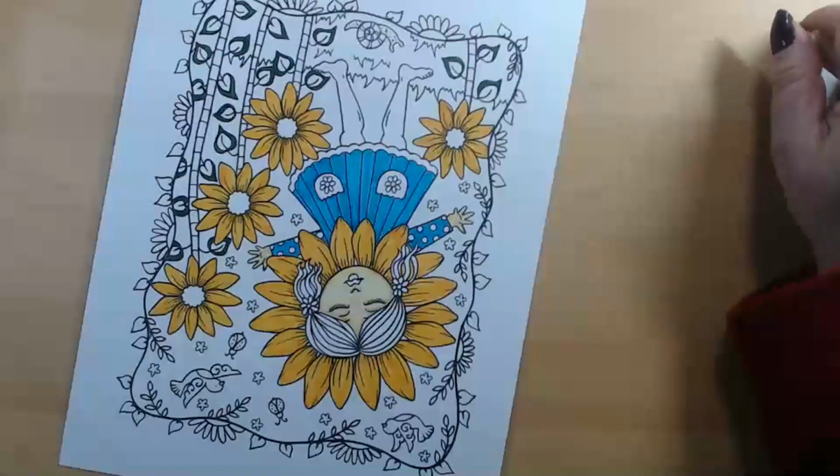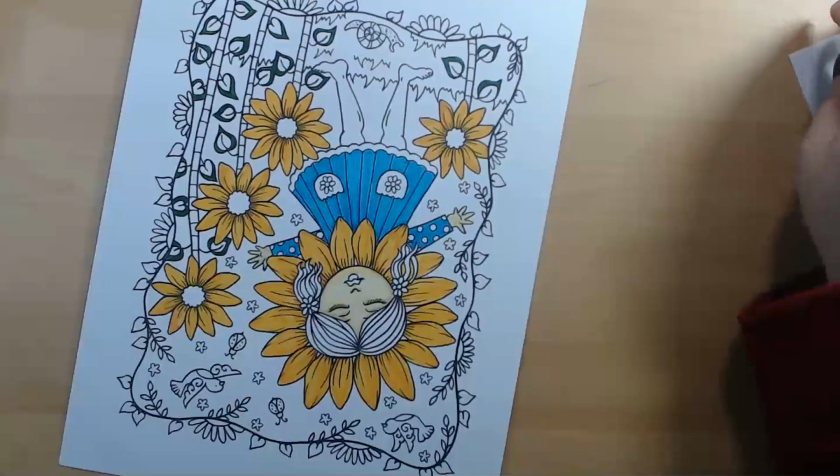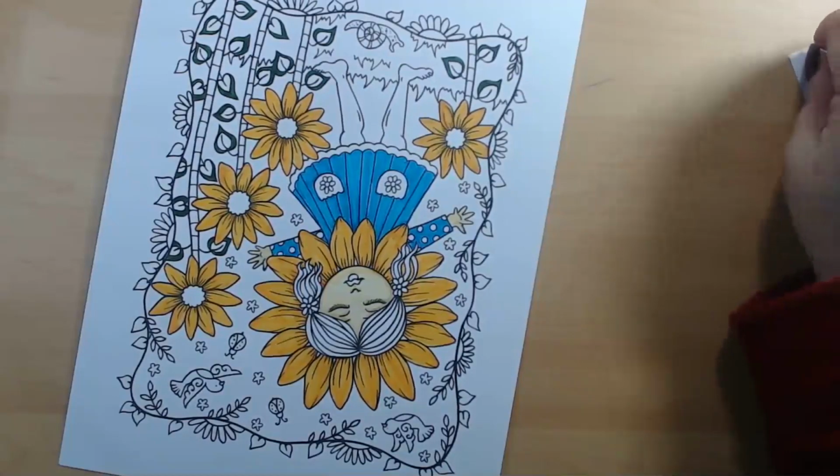Oh, wow. Daniel Smith, transparent watercolor grounds with watercolor. I'm going to have to go and look at that.